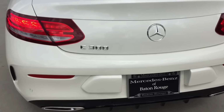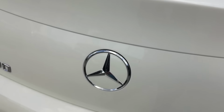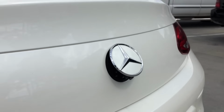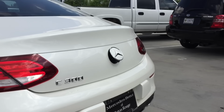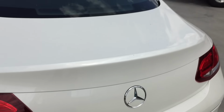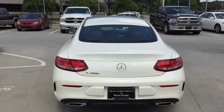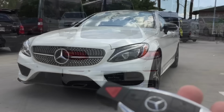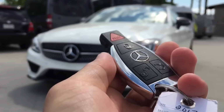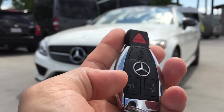And there you can see the rear view camera. It is located behind the Mercedes Benz logo and will automatically retract once the vehicle is in reverse, like so. And there you have the ducktail rear spoiler and the third LED brake light on top. Okay, so here I have the remote. On the remote, I have the panic, lock, unlock, as well as trunk release buttons.